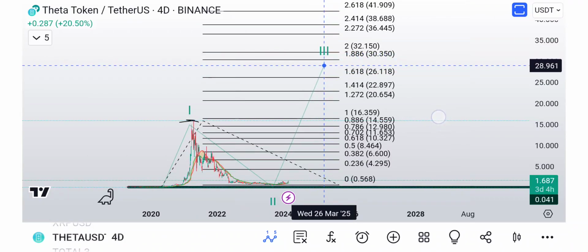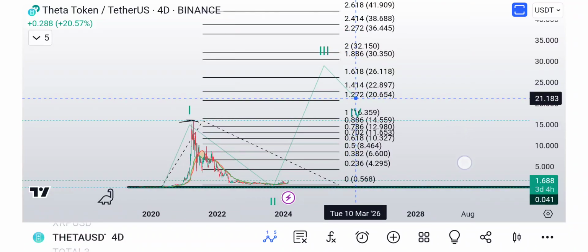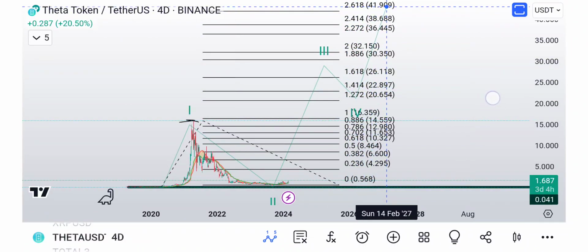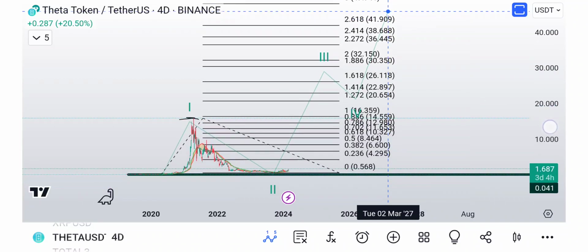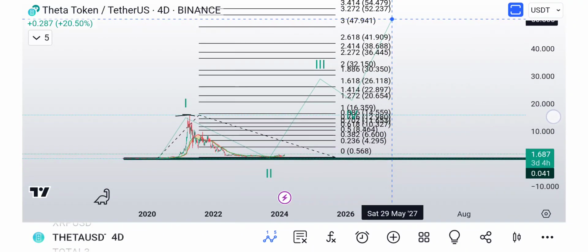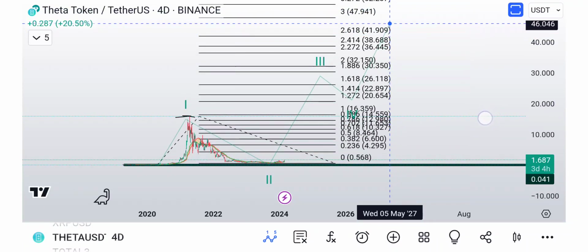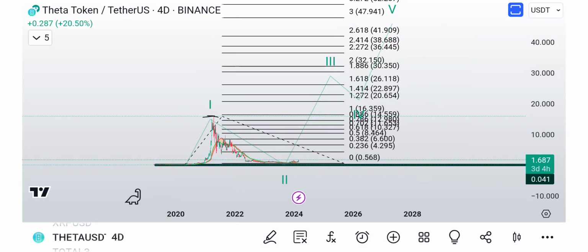So somewhere in here, right, pull back down for 4, and then hit up to 5, which is around the 2.618 up to the 3, which is almost $50. So between 40 and 47, so I'd say 45. So right there, that's your conservative target, which would be $45 for Theta. And I think that's reasonable.